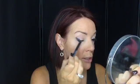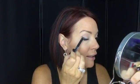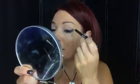So I'm going right at the edge with Prosperous with my green. I know it's gonna seem crazy. So that's essentially, just so you know, called a double wing. So we're using that green.